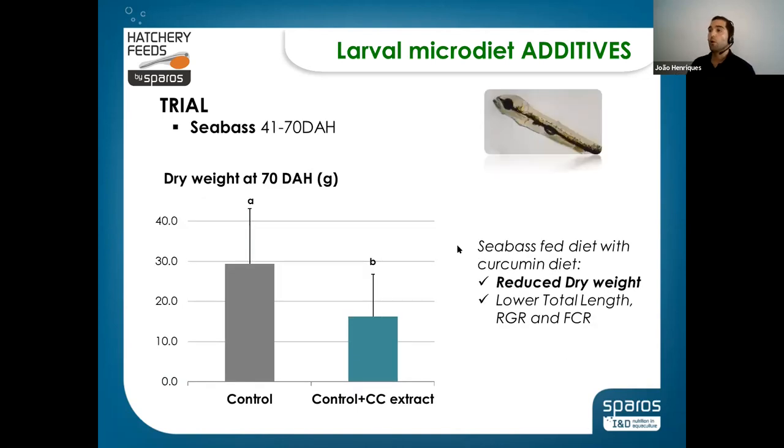However, when we use the same additive in a different species, in this case sea bass, we see that the response is totally different. So here we have an example where the curcumin extract was actually linked to a significantly lower dry weight at the end of the trial. And not only the weight, but total length, RGR and FCR were also decreased in comparison with the control diet.